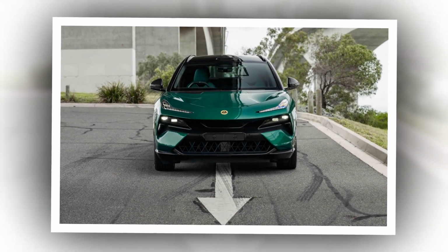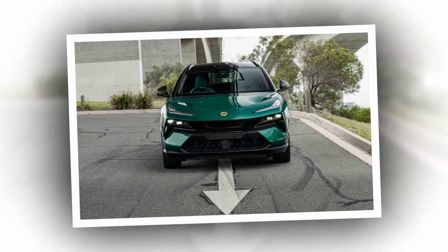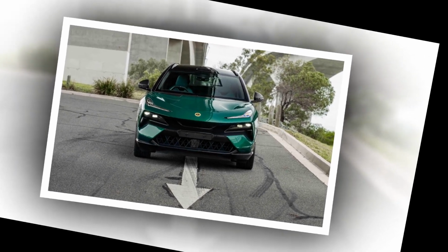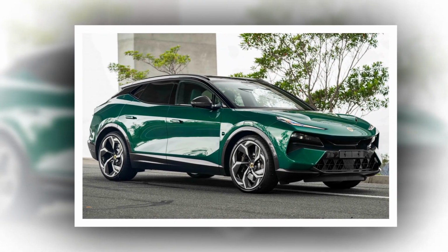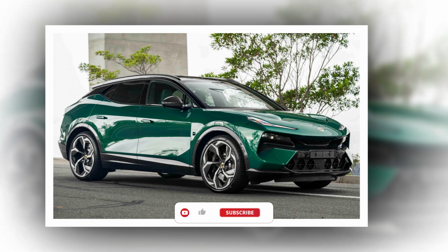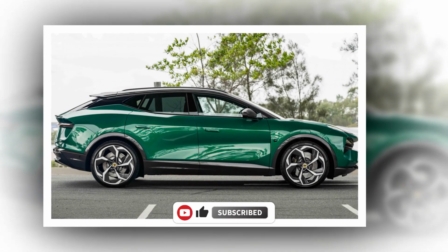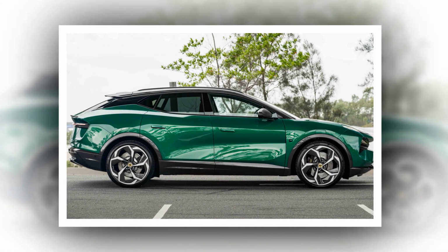While the Lotus Emira continues the tradition of two-door light-ish weight sports cars, the Eletre follows the absolutely undeniable successful formula of super sports car manufacturers producing SUVs to satisfy not only consumer demand but also helping create a viable business.